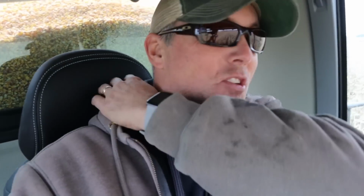It's a pretty nice seat too. It's got a high back. It's kind of like a Lazy Boy, so I feel like I'm in a Lazy Boy on the combine. But yeah, I don't know, it's like a kid at a candy store. I'm just gonna wipe the smile off my face.